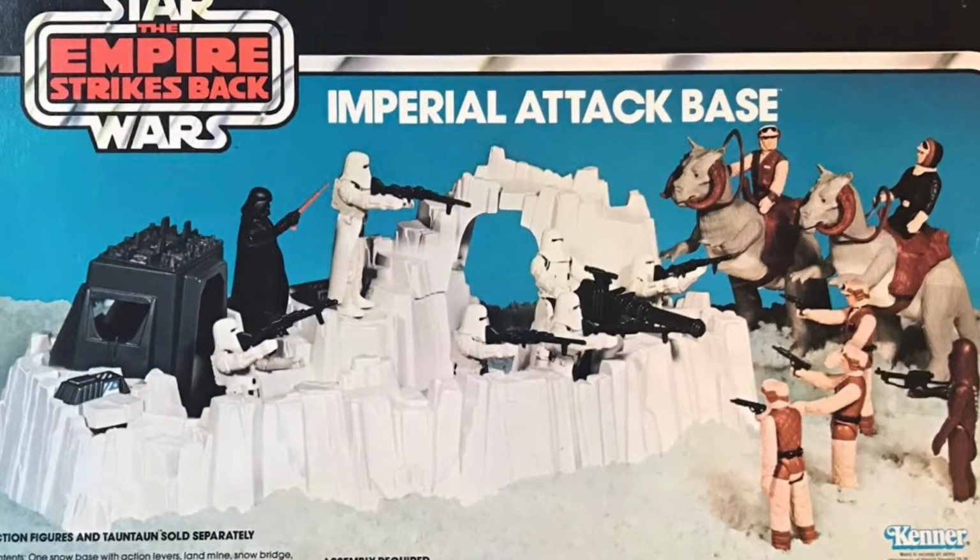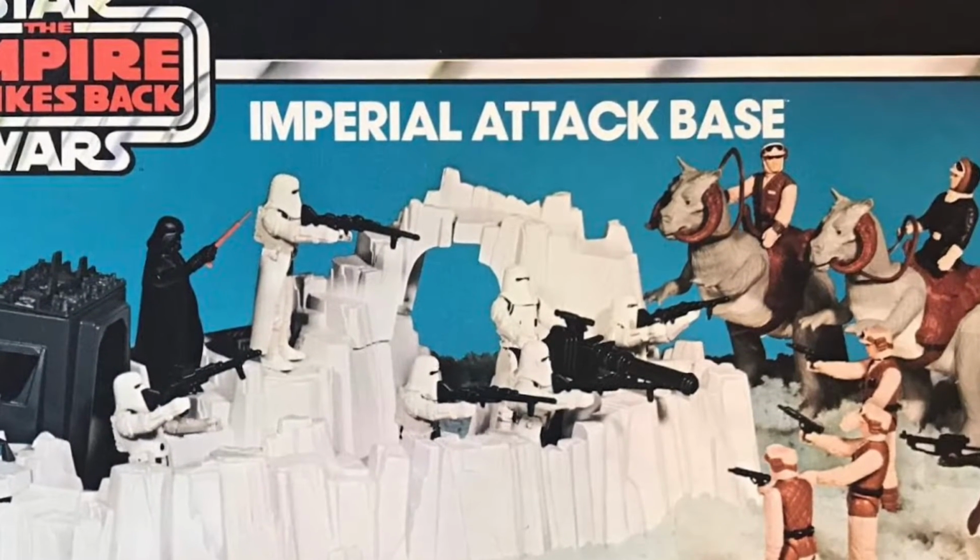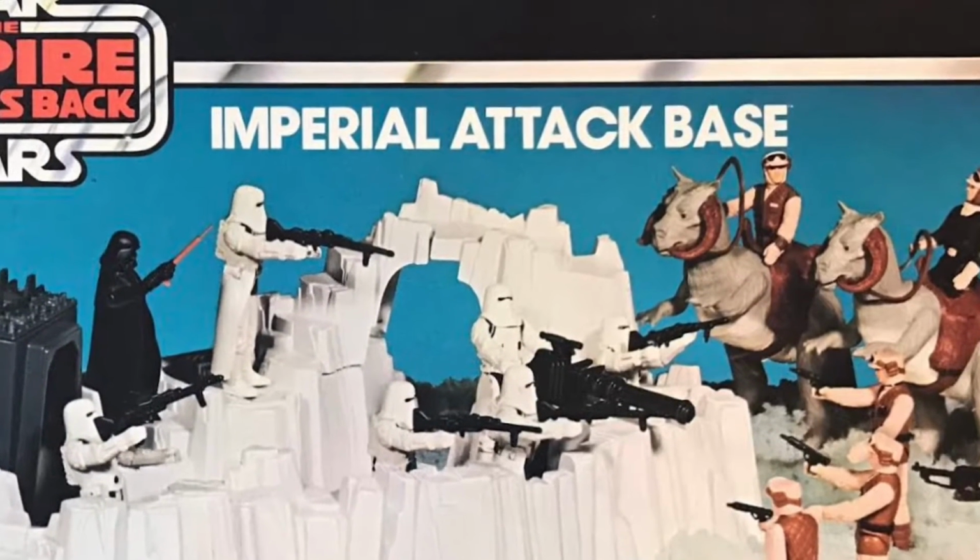Released in a large box in 1981, the Imperial Attack Base is the largest playset of the entire Empire Strikes Back toy line, as well as having a ton of great play features.